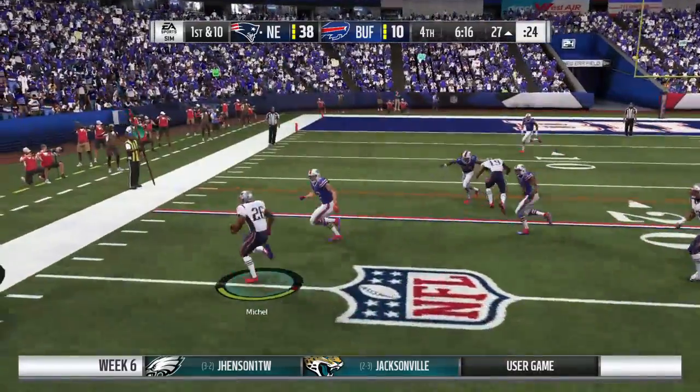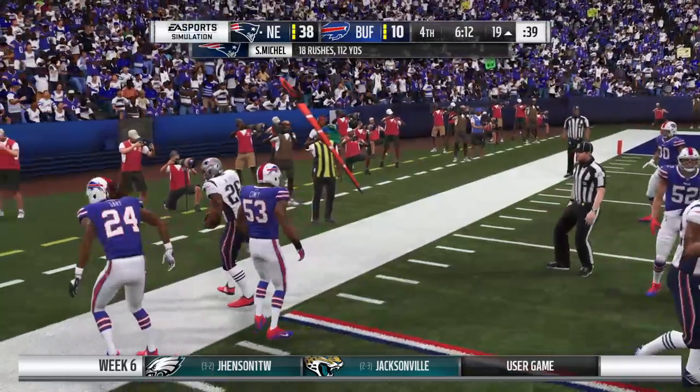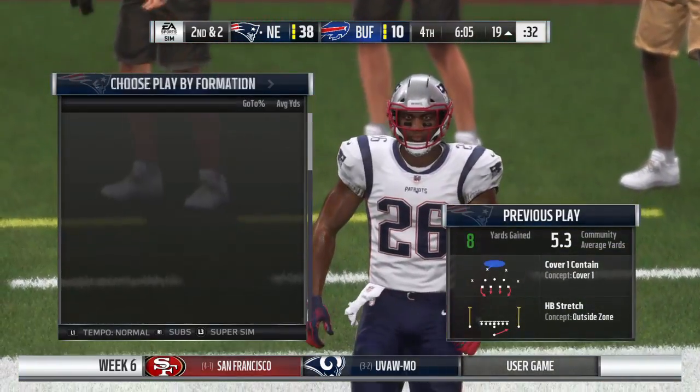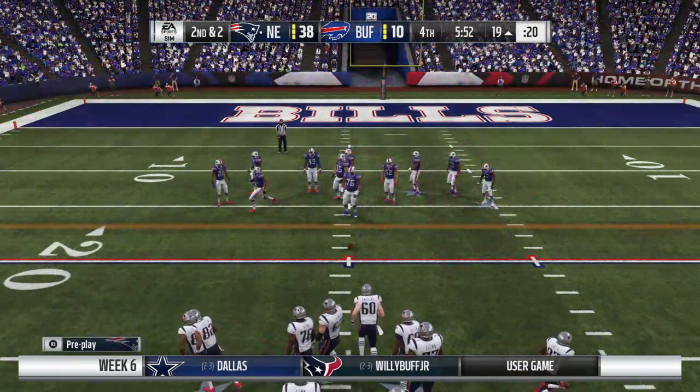This is Michel. Oh, eluding the tackle. And able to break one tackle, but then quickly brought down. But a nice little gain. A good run there on 1st down, and it'll leave them with a 2nd and 2. Well, they'll take that every time with a lead. 1st down, 4th quarter, getting 8 yards.